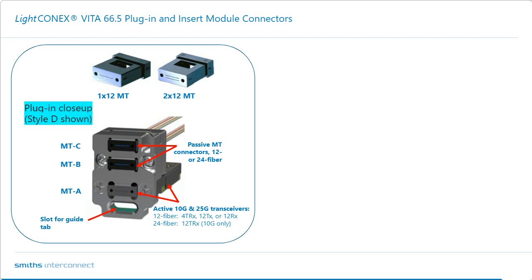One other feature I'll point out is the slot. If you see it underneath there, the slot is for the guide tab. So that's what aligns the plug-in module with the insert module and makes sure that ultimately the fiber end faces are making contact, are making a solid connection with each other.